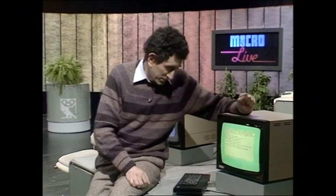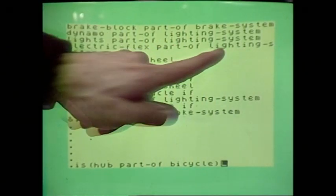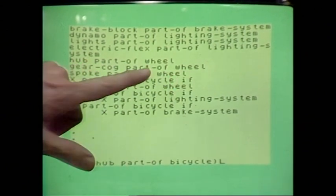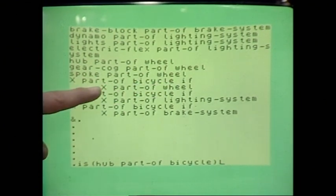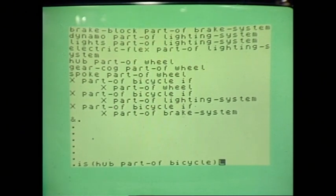Right, well, I've been telling the computer here about a bicycle. For example, I've said in the program, the electric flex is part of the lighting system. The hub is part of the wheel, the gear cog is part of the wheel, and the spoke is part of the wheel. And I've also told the machine about the relationship of those parts. For example, X is part of a bicycle if X is part of the wheel. Makes sense, doesn't it?